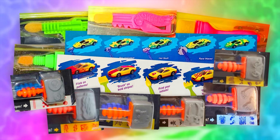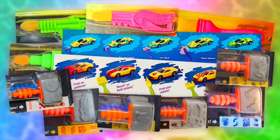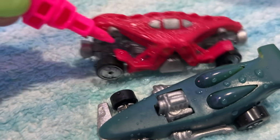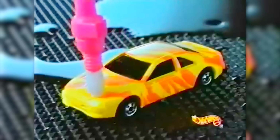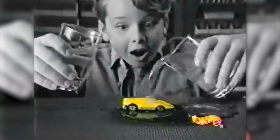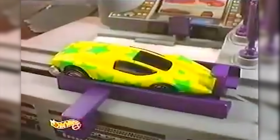Overall, all the different tools this series introduced do an amazing job at giving the color changers a genuine purpose to play with. Even though the pens didn't work for me, I'm sure when they did work back in the 90s like in the commercials, they were probably really awesome. Changing a car's color back and forth can get kinda boring, but having all these different tools to paint silly designs with just water is magical.